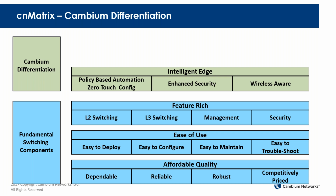The third feature within this intelligent edge suite of features is wireless aware. So our switches are wireless aware. And what this means is that today, all the wireless devices that Cambium makes plug into a third-party switch. And we like to say these Cambium wireless devices plugging into third-party switches, you get 1 + 1 = 2. However, now with cnMatrix, if you plug these Cambium wireless devices into a Cambium switch, we like to say you get 1 + 1 = 3. In that scenario where we have both halves of the equation, the device and the switch, we're able to provide extra functionality and capability for the customer.